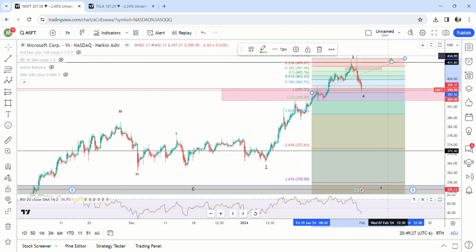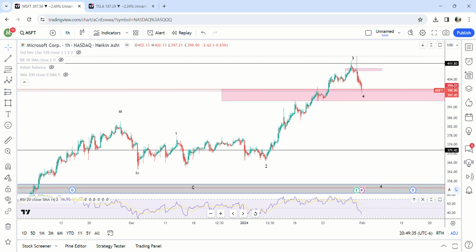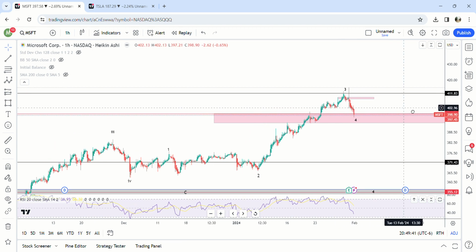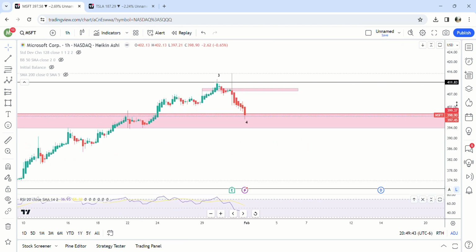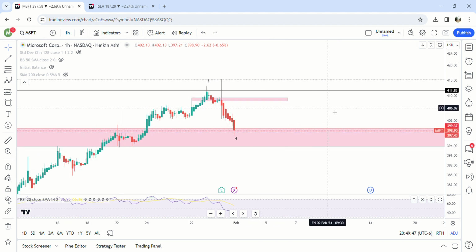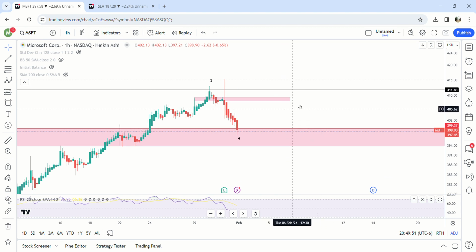I would say probably go to like 420. So that would be about a 5% bounce on Microsoft. Potentially 420. If this was the top, then I'm still looking for a bounce here out of demand, potentially all the way here to 408 to 409. So that's kind of why I bought calls.